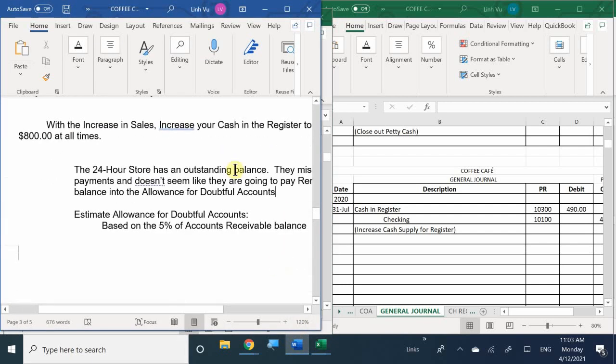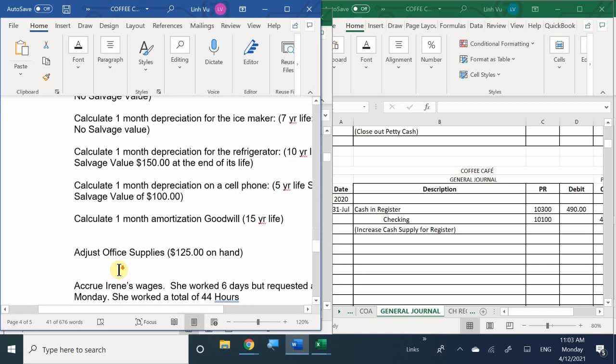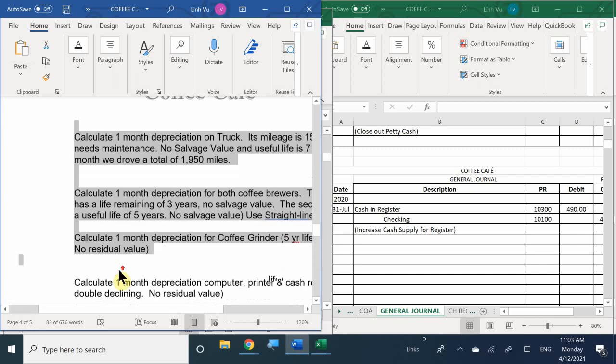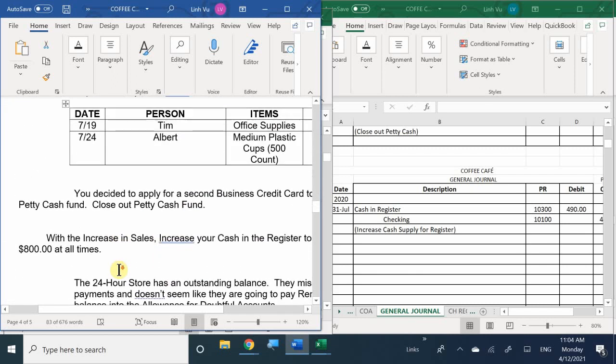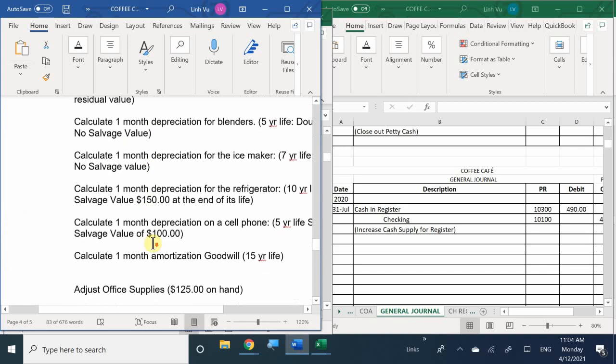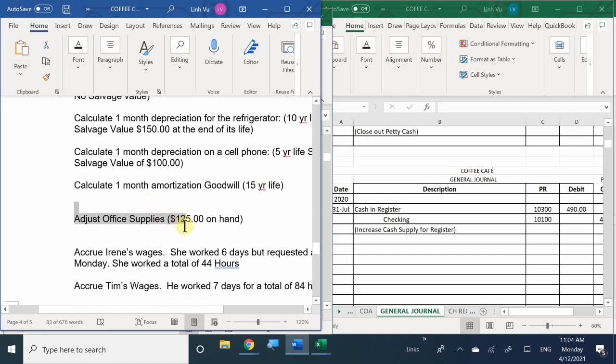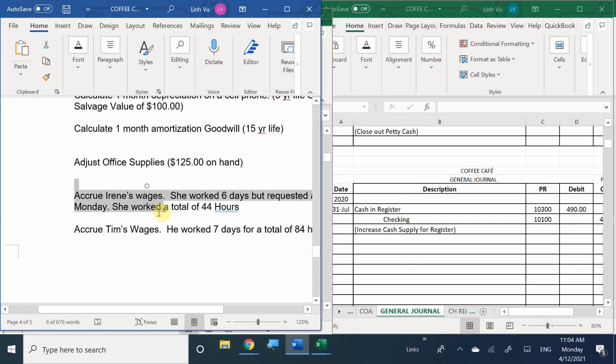So we're going to go ahead and continue and do these last two scenarios, and then from here on out, you're responsible to complete all of the depreciations on your own, and follow the rest of the scenario throughout. This part should be fairly easy, because depreciation, we've done it multiple times. It's pretty easy. You also are responsible for office supplies expense and to accrue this right here.